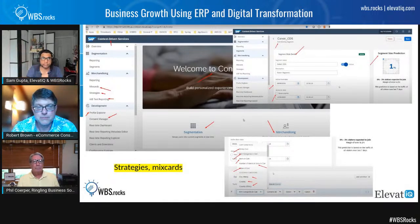So we saw in the case of Salesforce Commerce Cloud that they had a lot of different variables and layers of variables as well. But in this, I think SAP is probably the deepest in that analysis. That's my perception so far.